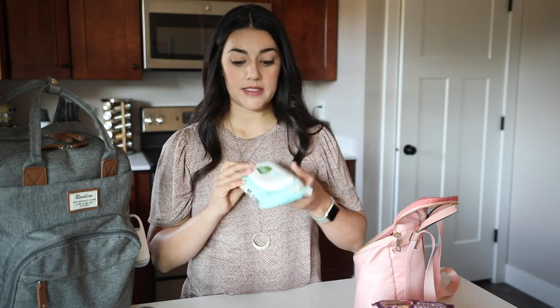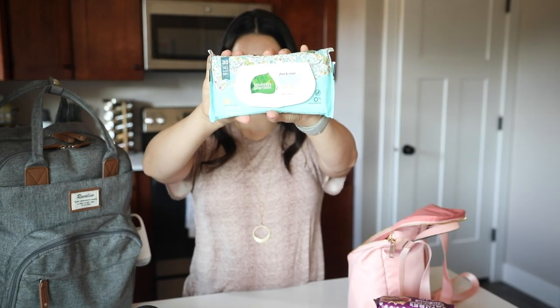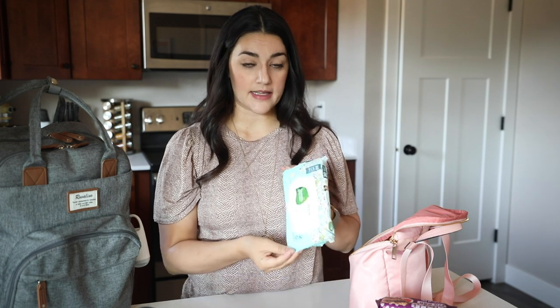Of course I have wipes. These wipes are just the Seventh Generation free and clear wipes. I like the size of this package.